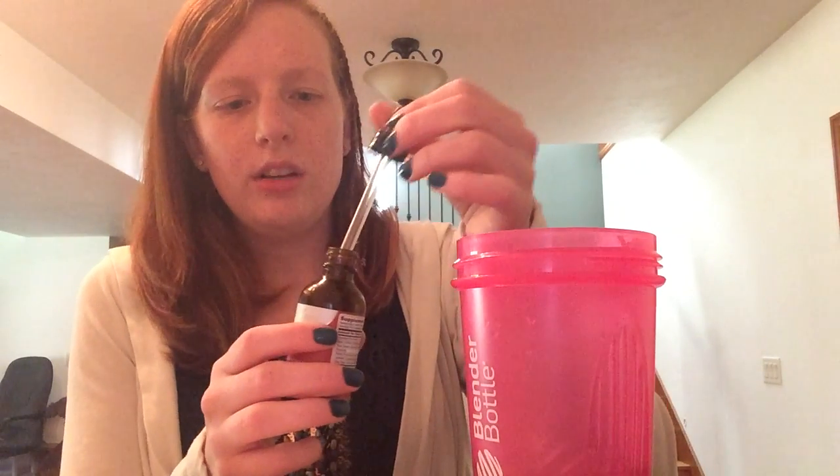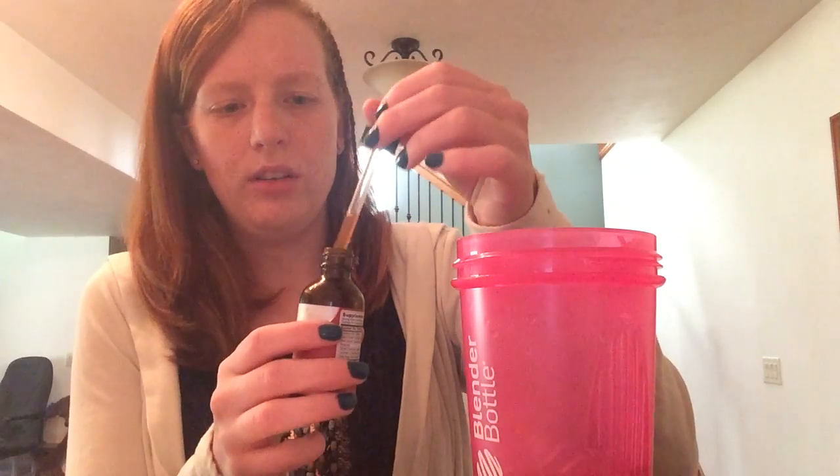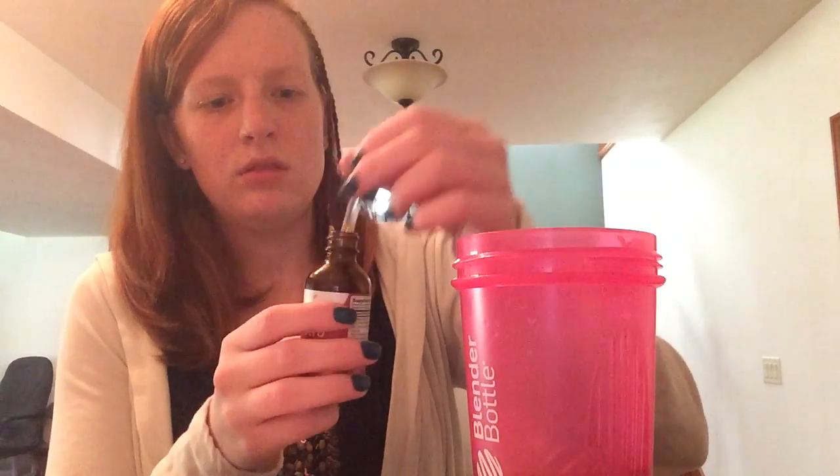Okay, and then next I do estro, which is an estrogen replacement. It helps your body make estrogen more naturally. And since I don't have my ovaries, I lack estrogen. So it helps my body produce estrogen and use the estrogen that it does have more efficiently. I do 3 droppers of this. 2, 3.